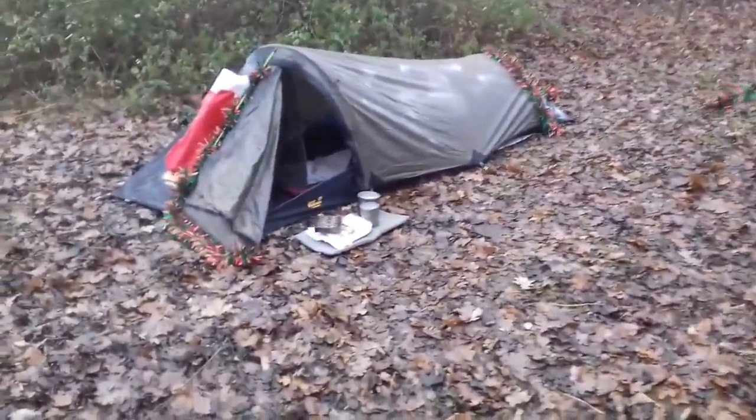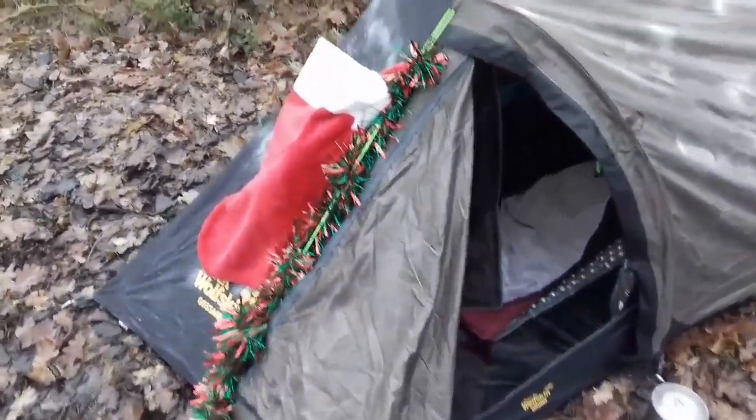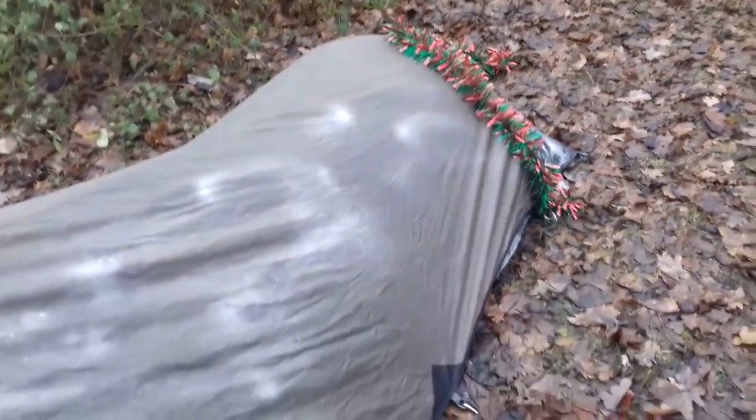So I was over here with the Jack Wolfskin Gossamer One, a bit of tinsel, stocking, fake snow attempt, and I was absolutely toasty. I had these softy trousers on from Owen, my bivvy boots that I'm wearing now, my down jacket. I was so warm.